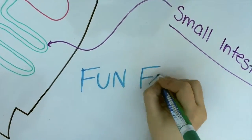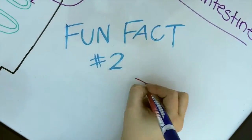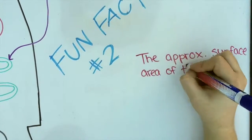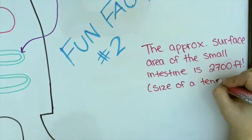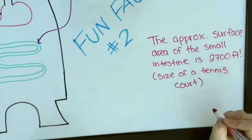That's right, it's time for another fun fact. The approximate surface area of the small intestine is 2,700 feet. That's the size of a tennis court. A tennis court. Yep, tennis court. There we go.